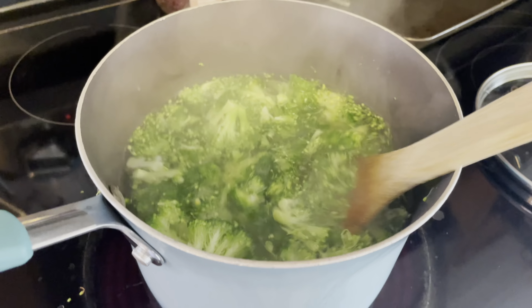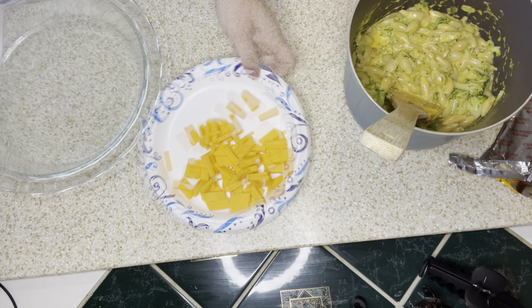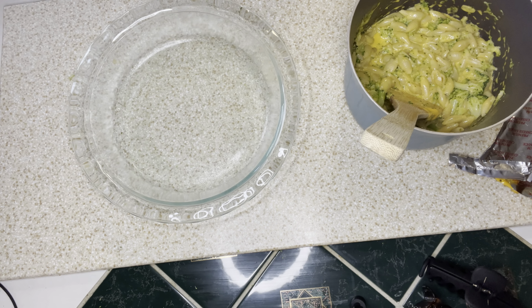Now, y'all, don't laugh at me, but this cheese, I was going to shred it, and my shredder broke. And I have a backup shredder, and it happened to be in the dishwasher washing. So I had to take my knife and really thinly slice this cheese, but it's going to work just fine.